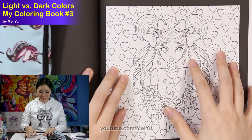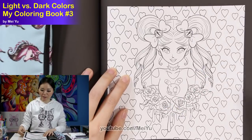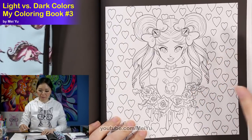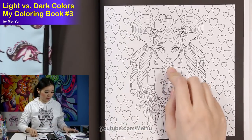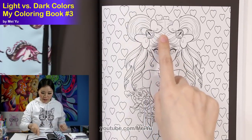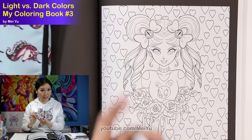Anyway, so we are going to be coloring her with dark colors, and again I have my papers underneath to control the spread of the ink from going through. And so this time, because we're going to just be focusing on really dark colors, no light pastel colors, I think I'm gonna go with the hair to start again, and this time I'm using just black. It's really nice dark black.